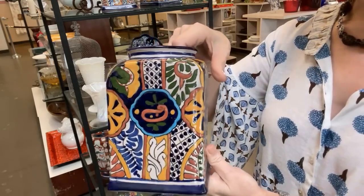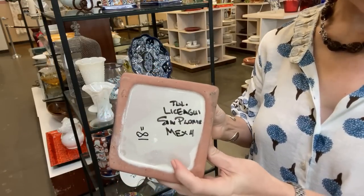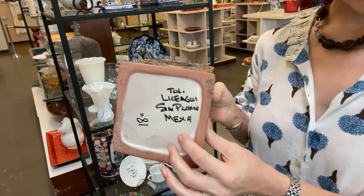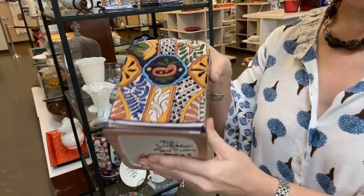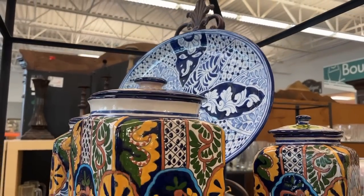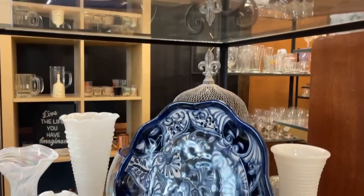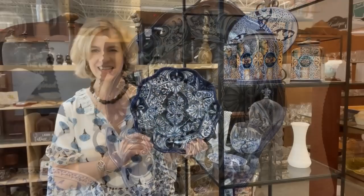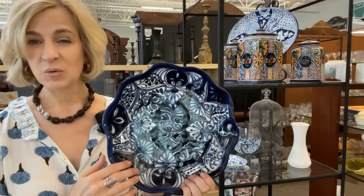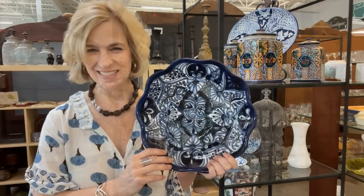And to find the information on this particular piece, we're going to, of course, turn it over and look for a back stamp, and you will often find the signature of the potter, the workshop's logo, and sometimes even a hologram that certifies authenticity. Beautiful kitchen canisters. You could use that to store just about anything in your home or use as a decorative item. And the blue and white. This is a great example of the Talavera tin glaze made of clay with an emphasis on blue and white. That is something that is still popular today.